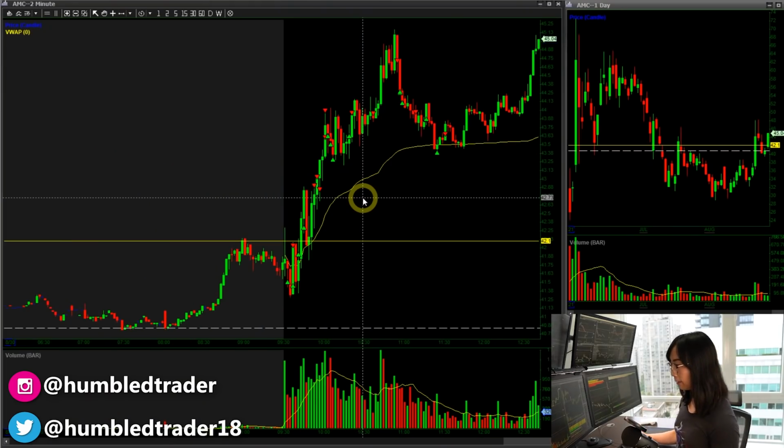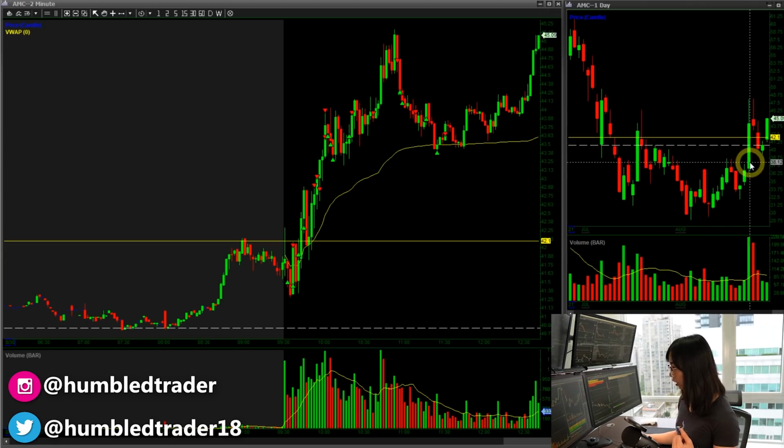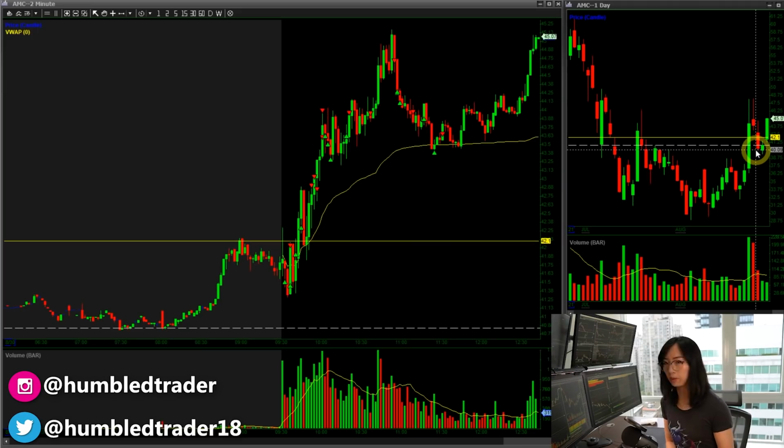But AMC today, as we discussed last week, I thought that was just the first move on the daily chart when we had the big squeeze. I did try to see if we're going to get more follow through on the secondary days, and also on Friday. On Friday, I also went long the stock, but that ended up just being a break-even trade. It didn't really break out.